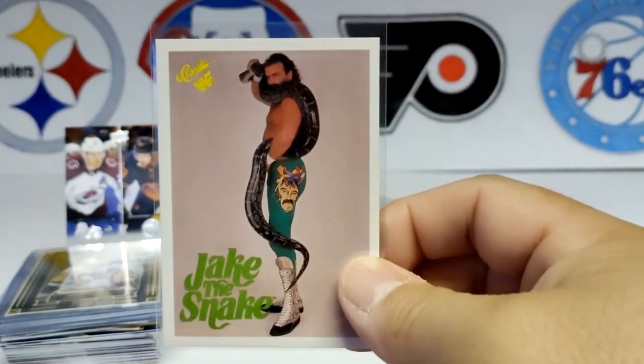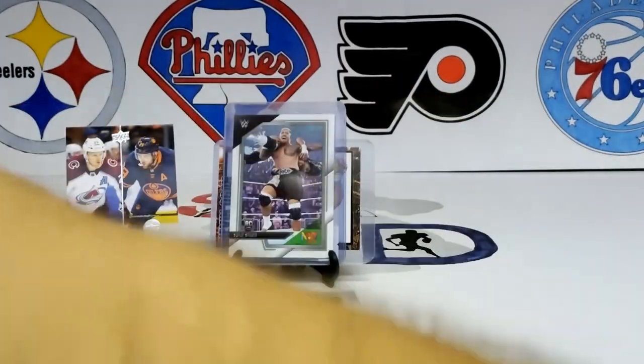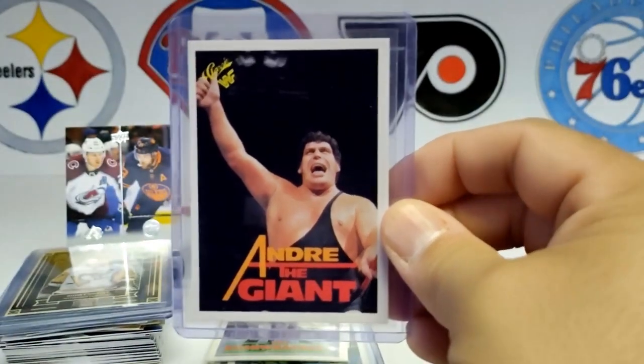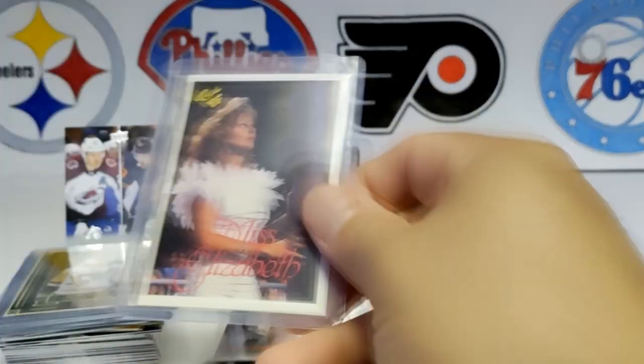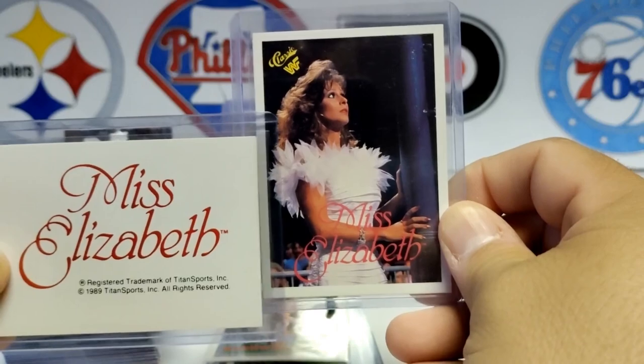Got some WWF classics. We got the Jake the Snake Roberts, the Rockers, the Bushwhackers, Andre the Giant. Shout out to Egg when I think about Andre the Giant. Miss Elizabeth. Another Miss Elizabeth card right there. Pretty cool stuff.